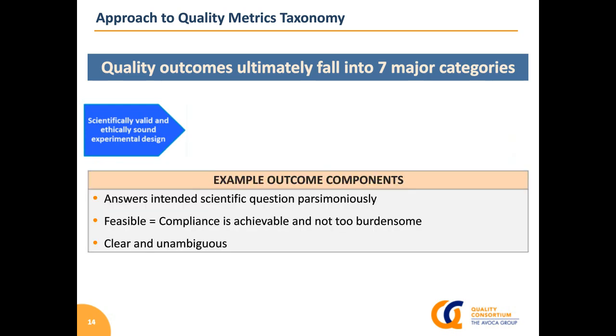Now, even those concepts are too big to assign metrics to. So our next step was to take each of those 7 major categories and break those down into outcome components. And the goal of these outcome components is that they are conceptually distinct and measurable. And basically, they're broken down into pieces that we would know what to do with. So if, for example, we just had a measurement of protocol quality that was not optimal, we don't really know what to do with that. If we break it down into whether it answers the scientific question effectively and efficiently versus whether it's feasible versus whether it's written clearly and unambiguously, then we have more direction for what to do with it.